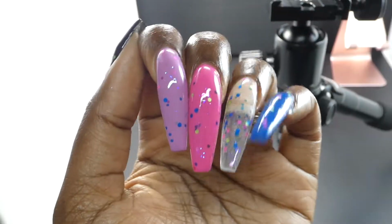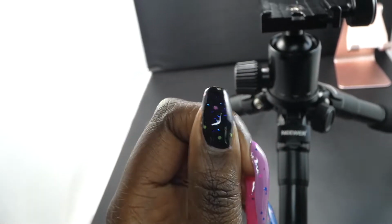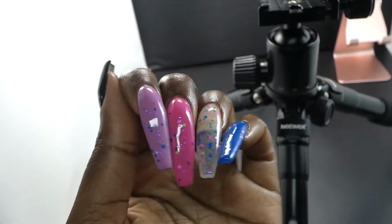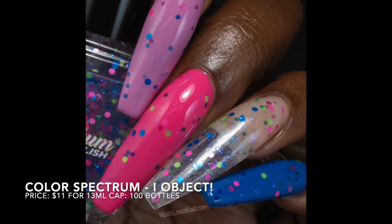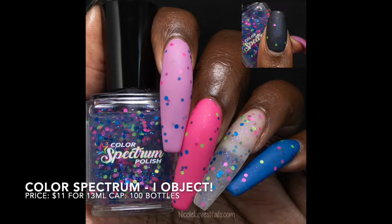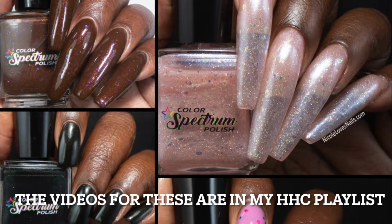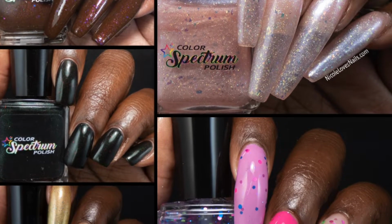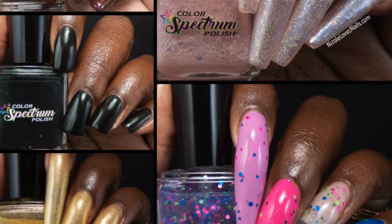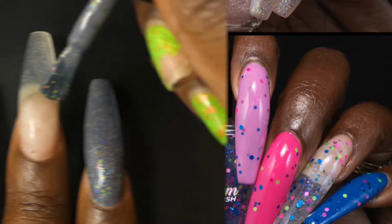I will admit this isn't my favorite kind of brush for glitter toppers. I really prefer the wide paddle brushes, especially for toppers. But for such a skinny brush, it applied really nicely. The glitters did not dry down textured or anything like that. And since this is the final polish for the Color Spectrum Polishes Legally Blonde, I made a little collage here, and you can see all of my nail looks from this past year.